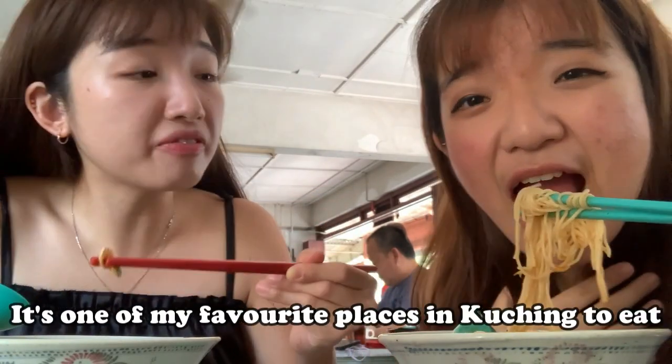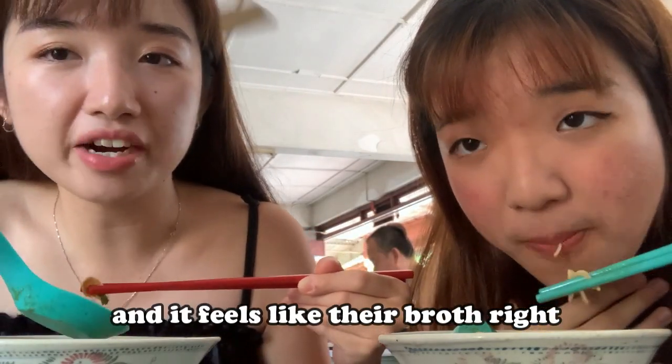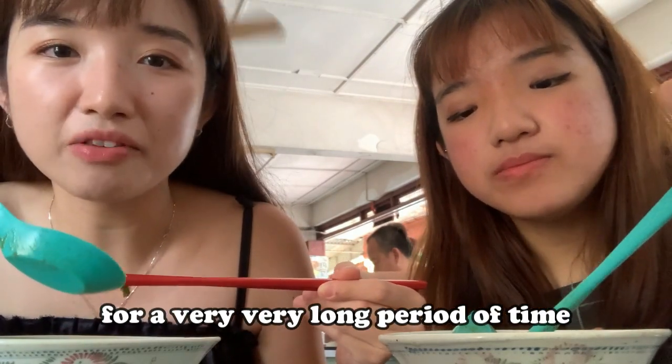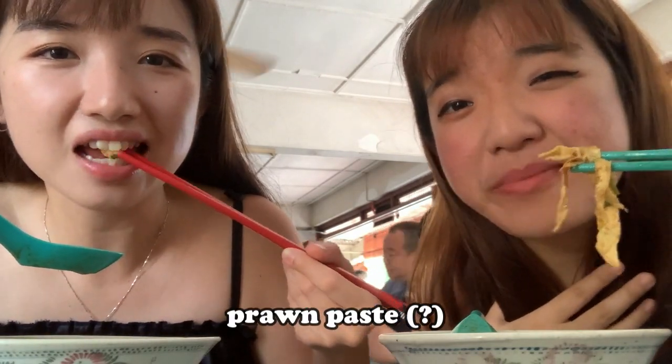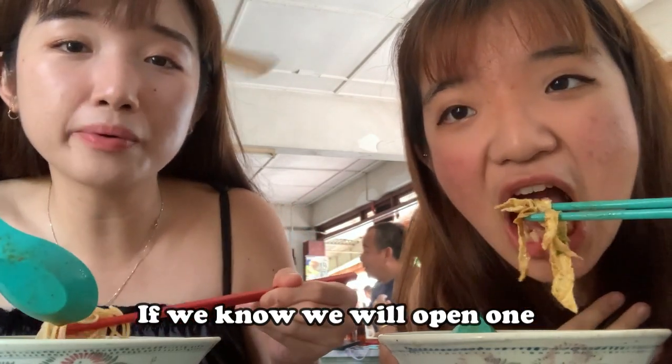So what do you think? It's really good. It's one of my favorite places. It feels like their broth, they cook it for a very, very long period of time with a lot of ingredients inside. I guess there's prawn cake, prawn base. We don't know what goes inside, we just know it's really good. If we knew that, we would open one near our house. Lin family laksa. Check it out.